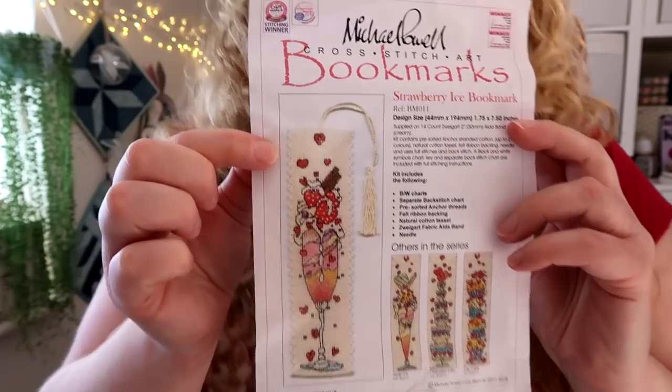And I did start a few stitches on it when I first purchased it. It's a Michael Powell cross stitch arts bookmark, and it's called the Strawberry Ice Bookmark, reference BM011.